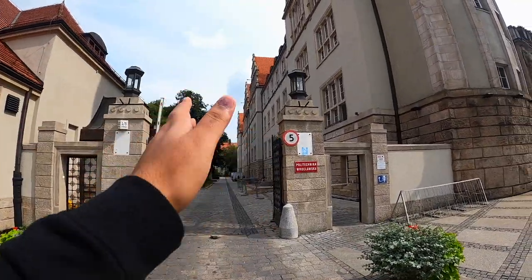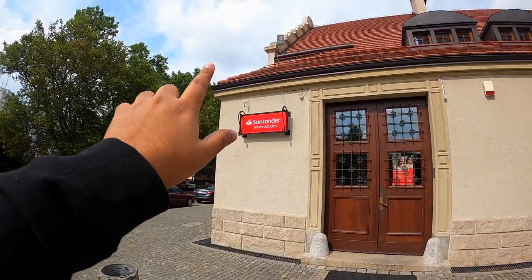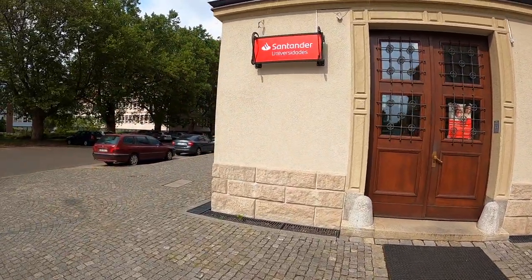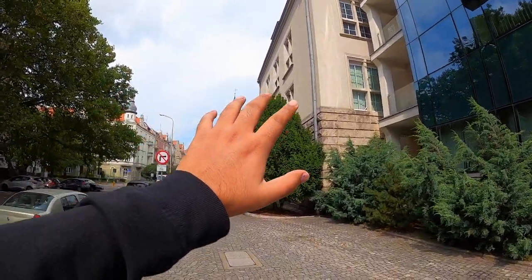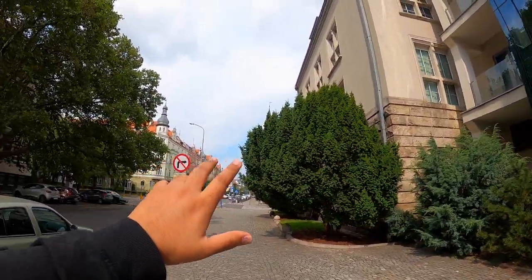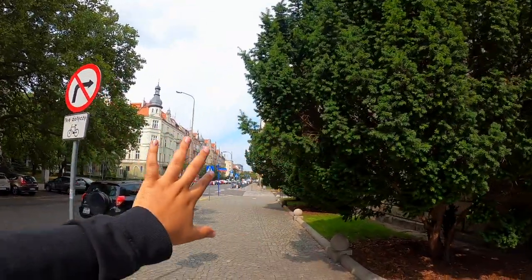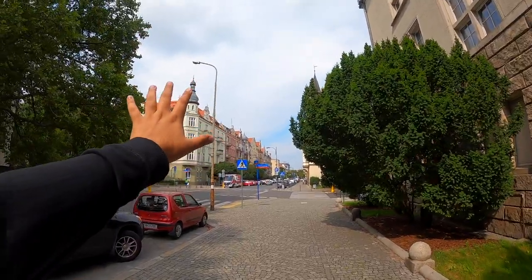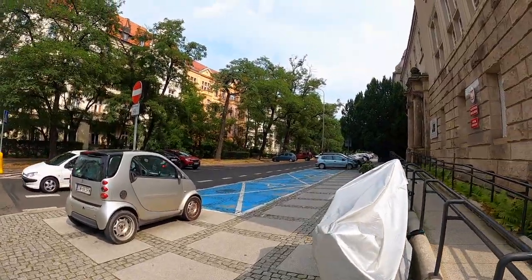This is just the back side of the building, and there's some construction going on. Also in the campus they have a Santander bank, so if you want to open a bank account, you can open the bank account here as well. Here we have another faculty's buildings as well, and you can see this campus is also sort of merged with the local society. There are also private homes over there, and yeah, that's how it is.